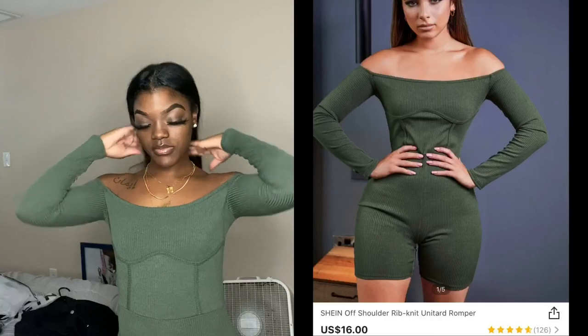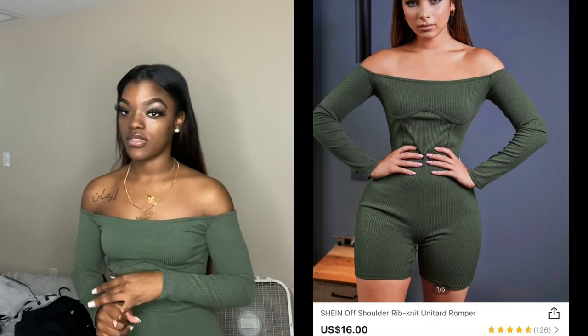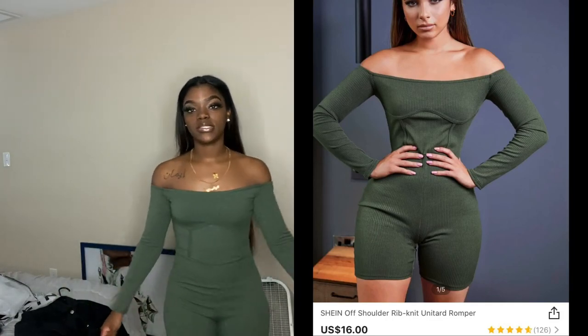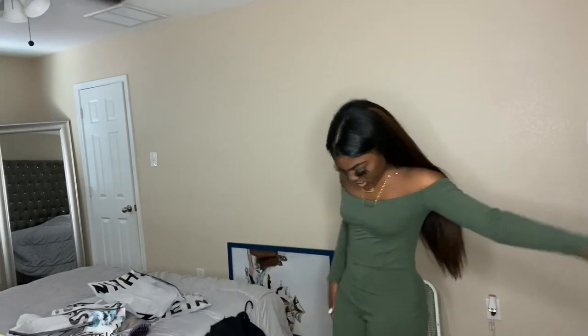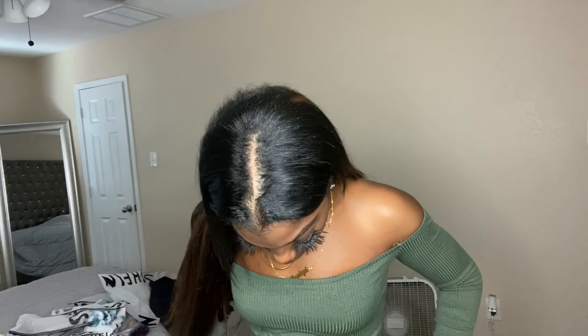Yes, ma'am. This is a one piece. And we have one more one piece, then the dresses. This is real cute. I haven't seen nobody with this in a haul. It's ribbed knit, it's olive green, it's off the shoulder, and the legs are stuffed right here, kind of like biker shorts, and it's not small, and it's real cute.